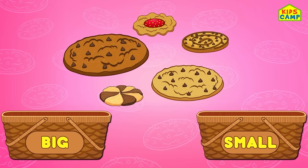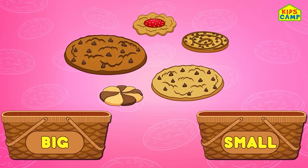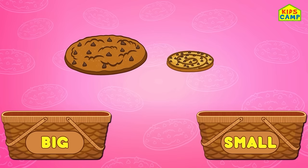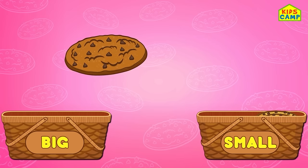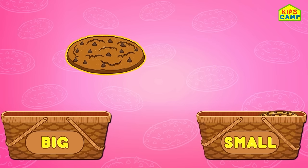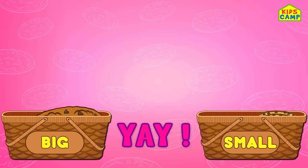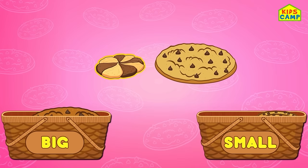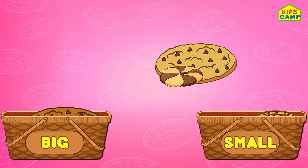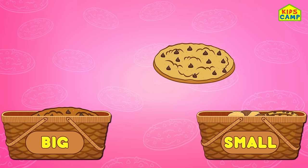What's next? Cookies! Wow! Let's sort the bigger cookies from the smaller ones. The smaller cookie goes into the small basket. And the bigger cookie goes into the big basket. That's right! Yay! This smaller cookie goes into the small basket. And this big one goes into the big basket.